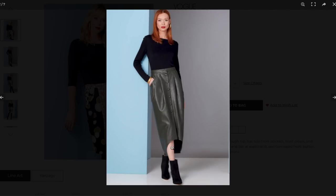You just have to make sure that the proportions are right. Obviously, she's very tall. So if this opening is hitting right at the knee, I think that's probably the best place for it. Again, she's super tall, so you might have to take some length out because if it's hitting at your ankle and this is hitting the ground, that's a mess.